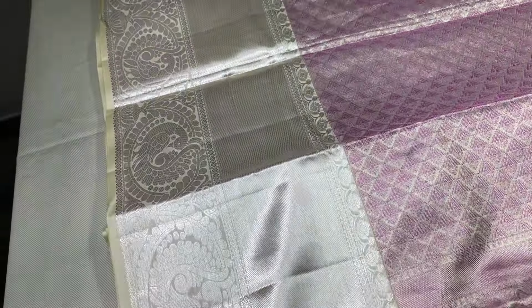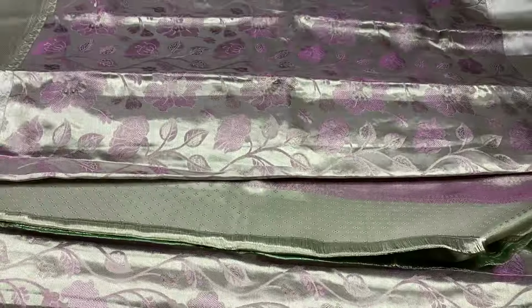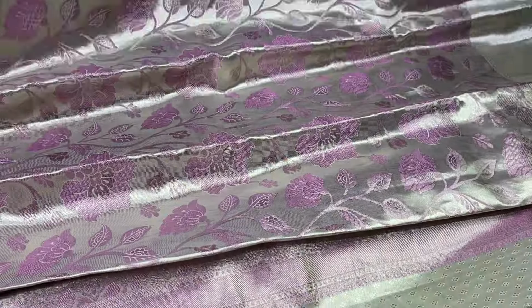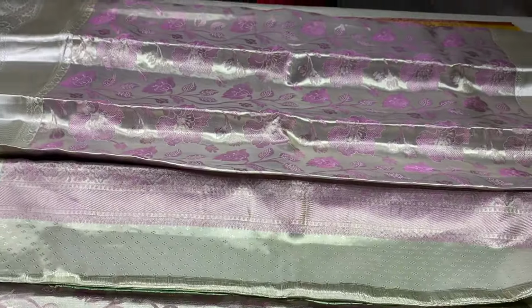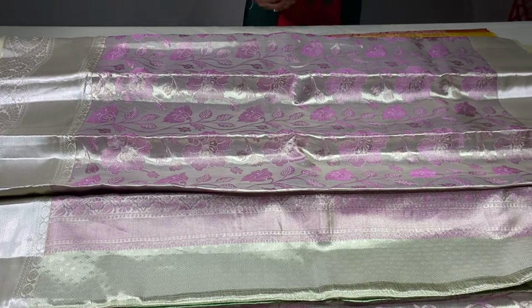Border is 12 inch at the bottom and 6 inches at the top. Very excellent, beautiful saree for the trendy woman. 13,750 is the price, a very nominal, reasonable price.